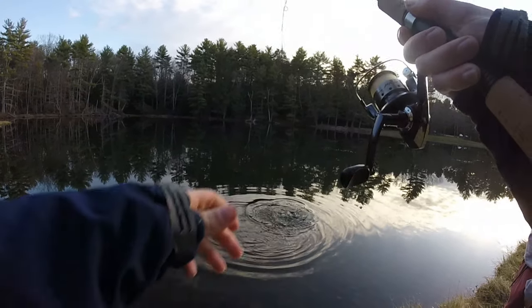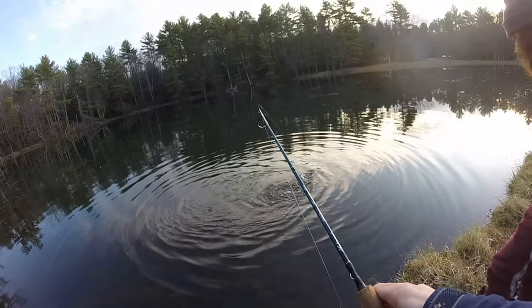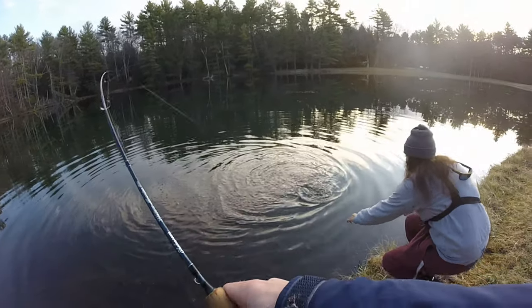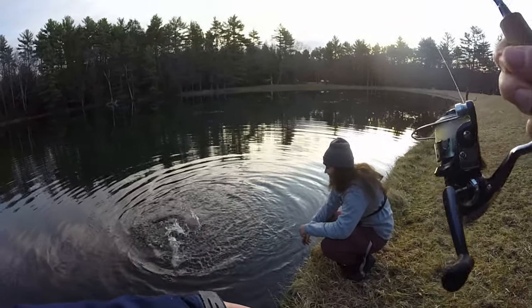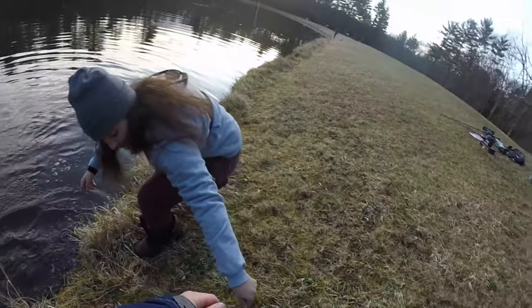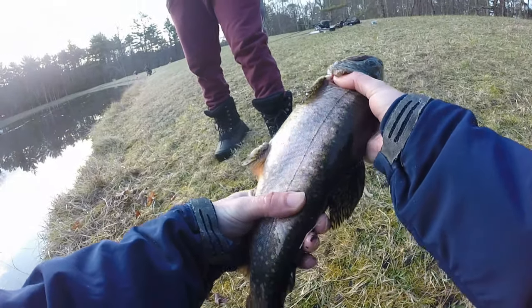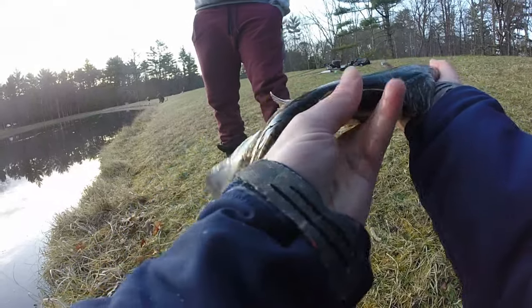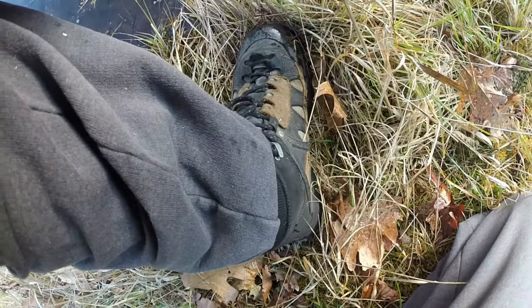Oh, that looks like a nice one. It's a brookie. Beautiful fish. That's a big one. Oh, careful. Jesus Christ, it was light line. Right there. No. Go. That's a nice big one.